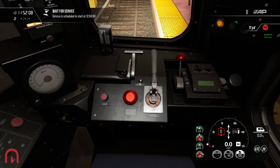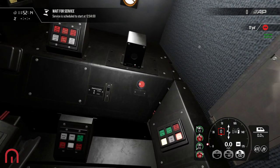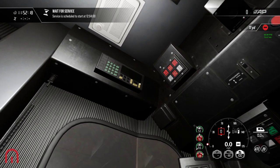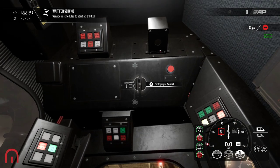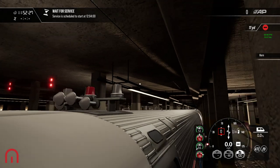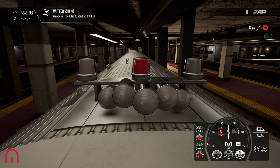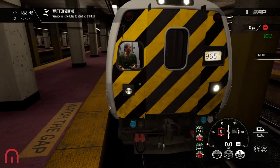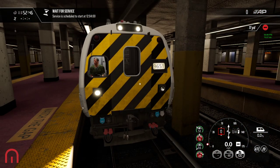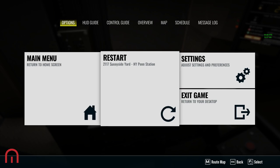But yeah, this is a nice little train. Let's open that window. So many red buttons. Pantograph. Lower. Normal. Oh yeah, look at those flashing lights. Yeah, it's like being on an ambulance. When the bells go, the lights go. Anyway, well, that is really nice. I like that. Well, let's go and have a look.